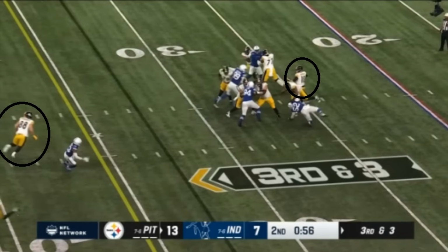So, okay, great. Let's get the first down. Worst case scenario, the half will end with the ball in Pittsburgh's hands, but you're hoping for more than that. You're hoping you can get some points on the board here. But here's the issue. I want to explain the issue before I show it.